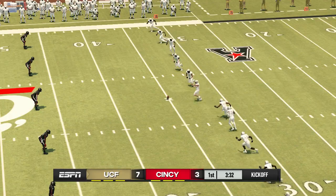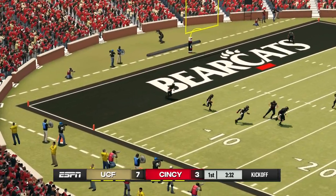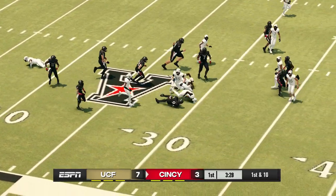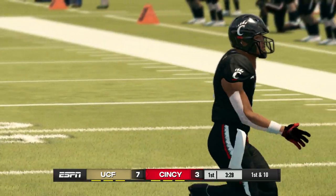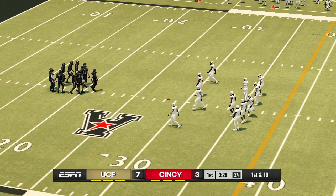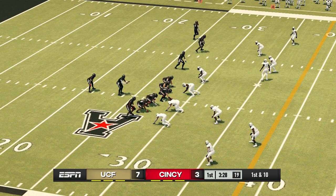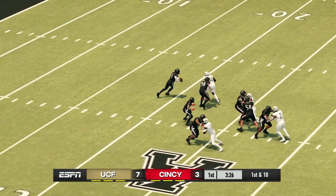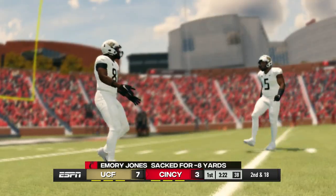Central Florida is lining up to kick this one off. Excellent kick. He's to the 20. Brought down at the 28-yard line. And while they are behind, they know they can knot things up in a heartbeat. It's way too early to change your game plan. And he tackles him hard at the 20-yard line.